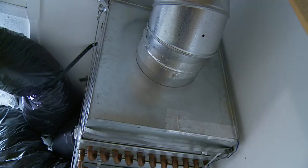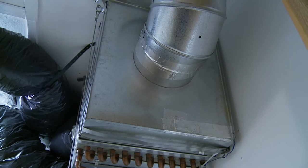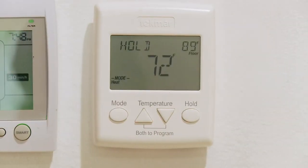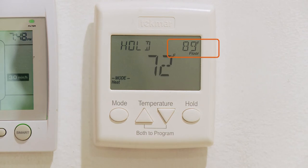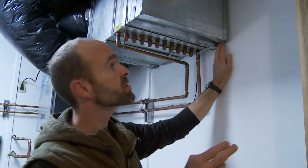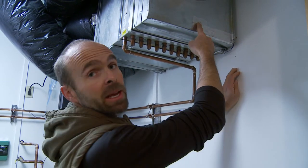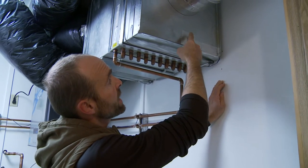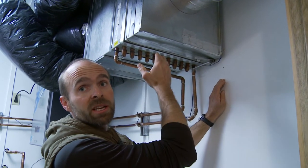Exactly. Got it. There are actually two sensors that call for heat in this house. One is at the thermostat itself that's in the living room. And the second place is what we call the floor sensor or the slab sensor. That's a secondary sensor that we actually place right here in this box. And again, its purpose is to measure the air temperature of the air flowing across the heat exchanger.